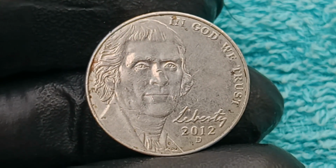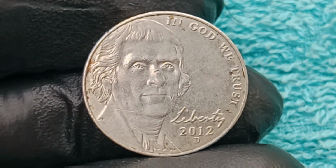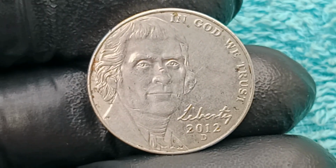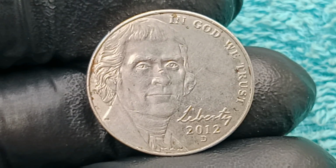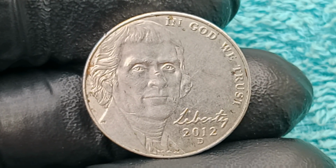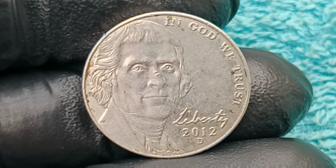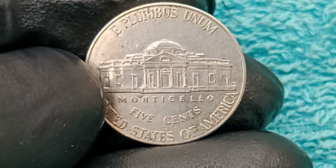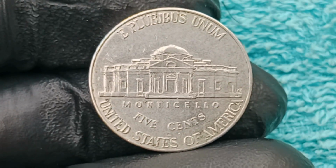And the fascination with the 2012 nickel doesn't end there, because experts believe there could still be undiscovered variations hiding in circulation, maybe in your wallet, maybe in a coin roll, or even tucked away in your childhood savings jar, just waiting to be discovered by someone with a sharp eye and a bit of luck. And that's the thrill that keeps the hunt alive, the idea that history's next big coin story could begin in your own hands.